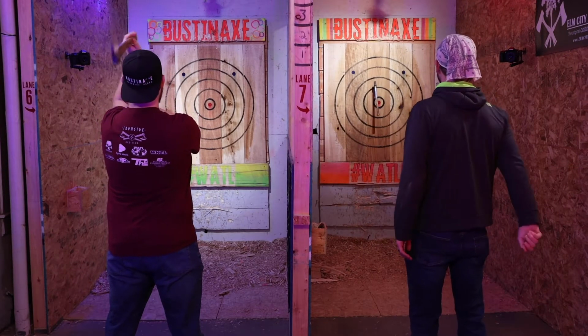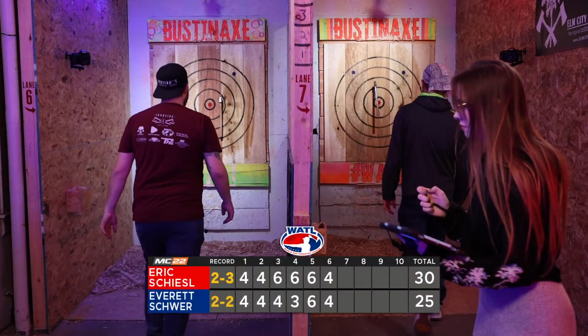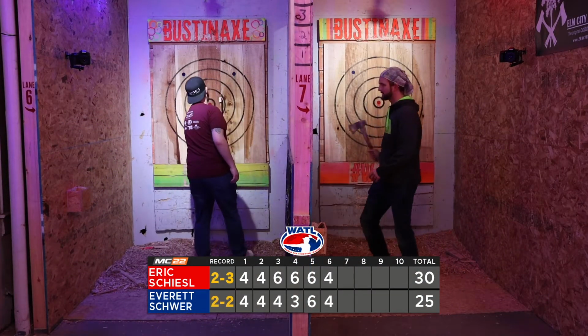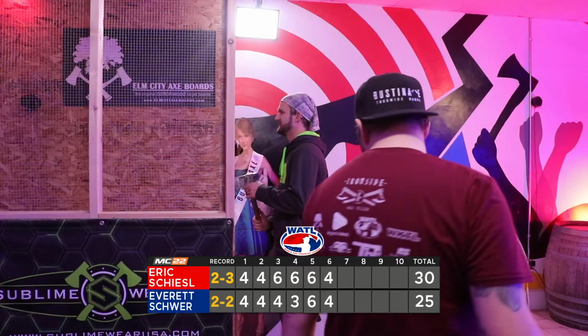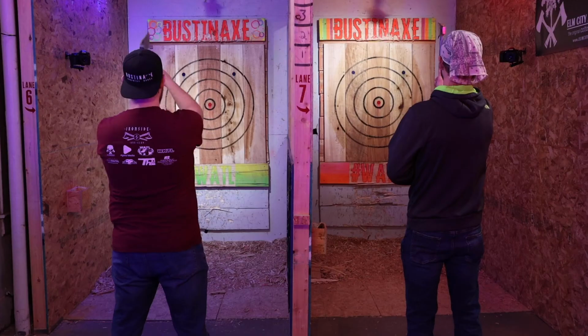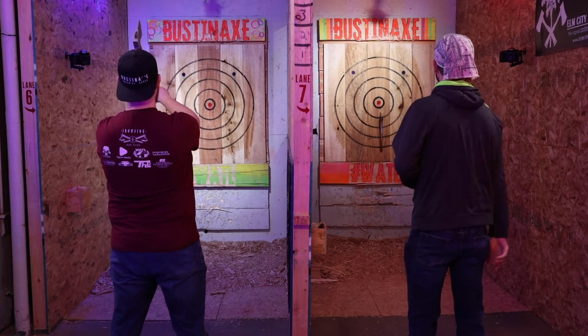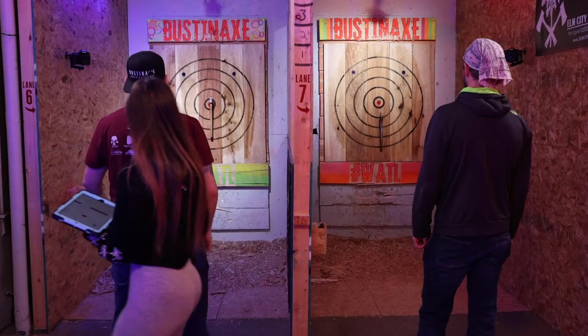So with a 5-point deficit, got to wonder if this is the part of the match where Shurer starts thinking about a kill shot. Well, we know when he's down, he's not afraid to go for it. So still a few throws left. Obviously, a lot can happen, especially with Eric throwing with his left hand now. Everett's just got to focus on that bullseye like he was talking about in the interview before the match, and not really worry about what Eric's throwing, but holding on to that axe just a little bit too long is costing Everett.